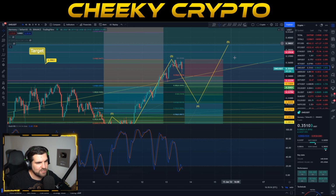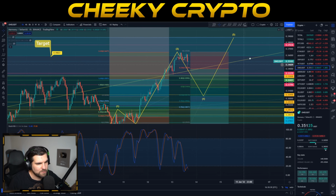So there is that expectation that here we see a slightly larger pullback. Now, what I do think is more probable is we're going to find good support at this 33 cent if we pull back any lower. And the reason I say this is we are looking at some interesting moves here. We have the oversold stochastic RSI, and also we're looking at an ABC correction, right?